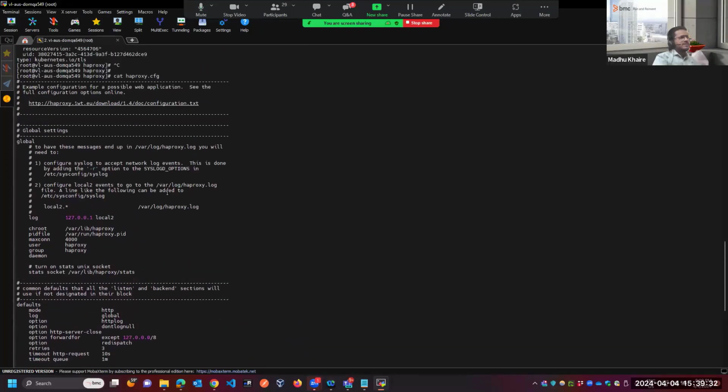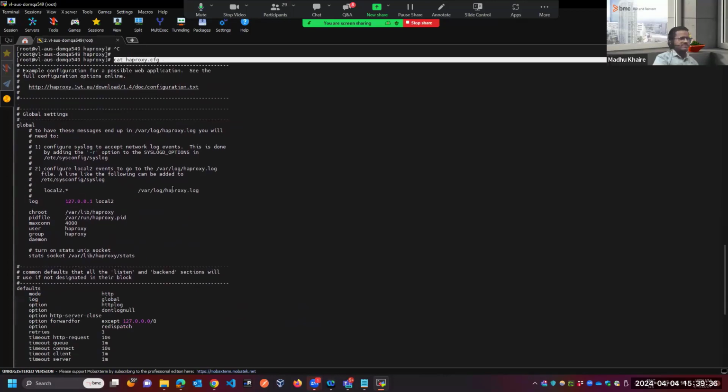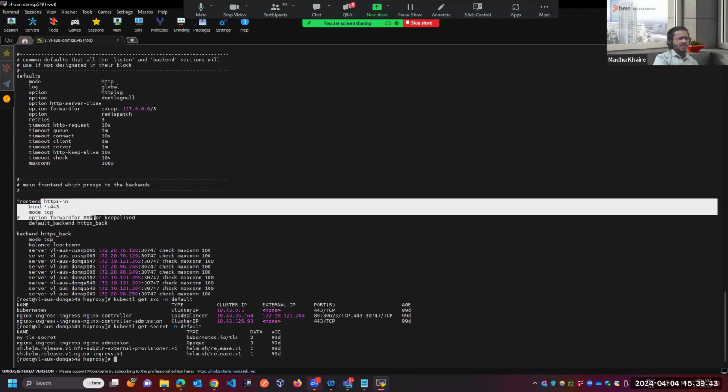Okay, so this is the HAProxy configuration. I just did cat to the HAProxy configuration file, and you can see the backend, right? I'm not mounting any certificate over here. I'm just passing the traffic as it is to the Nginx Ingress to offload the traffic over there, right?